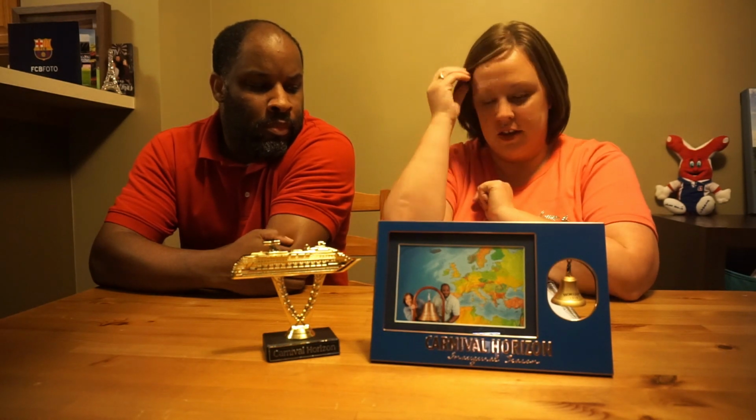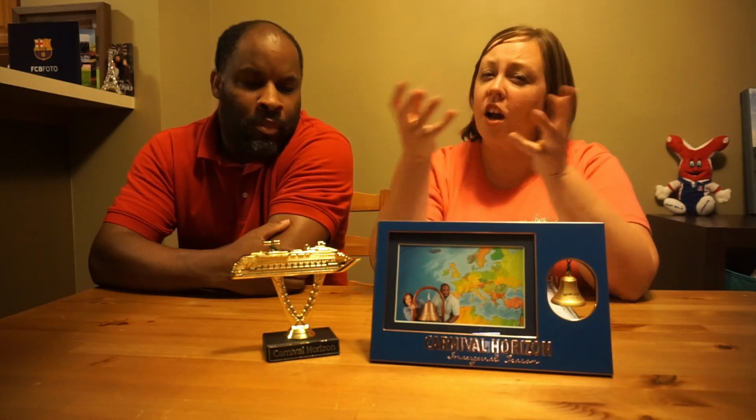Let's see, what else? Is there anything else in the lobby? I don't think so. The coloring is really nice on the Vista. They changed up the coloring, and the dreamscapes that we saw were just absolutely gorgeous. And they changed constantly. Like, I think towards the end of the cruise, they didn't change quite as often. It was more like 2 or 3 a day.